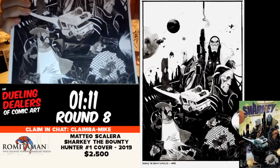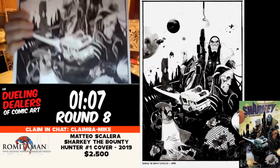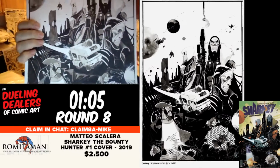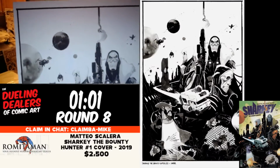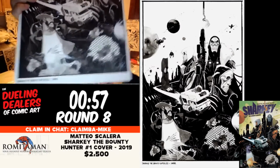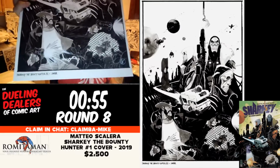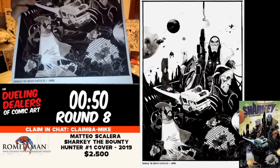Features Sharky the Bounty Hunter in an all-out battle with both guns blazing as he battles these crazy creatures, and we see several futuristic spaceships all over. But this is pencils, inks, and watercolor and wash. The published cover is the image on the bottom right Bill has. But beautiful Image Comics cover. Very, very cool piece.